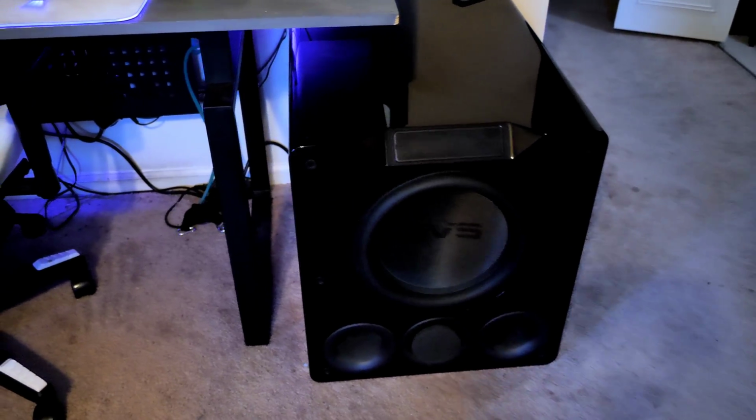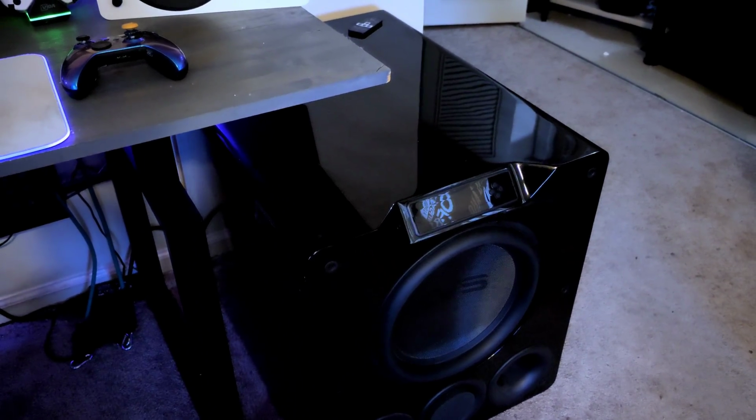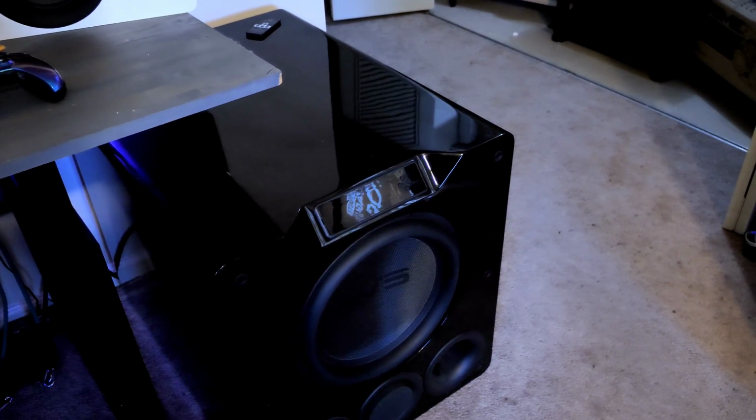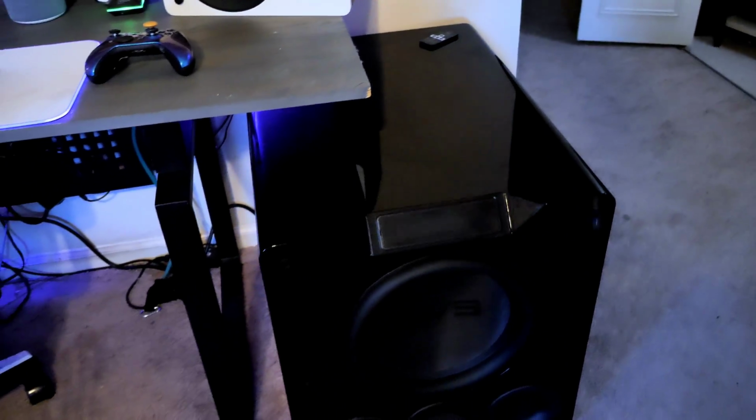I absolutely love this beast. It is so powerful, it gets so deep, and it plays deep loudly. And that's exactly what I want out of a subwoofer. You're not a subwoofer if you can't hit the low notes and hit them loud, you know? So I bought something a long time ago that would do that.